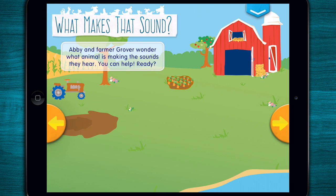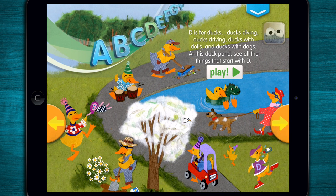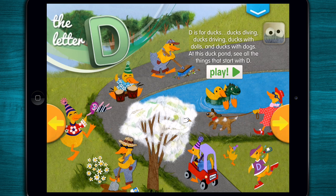Draw a critter. Elmo likes to draw animals. All kinds of animals. The letter D. D is for ducks. Ducks diving, ducks driving, ducks with dolls, and ducks with dogs. At this duck pond, see all the things that start with D.